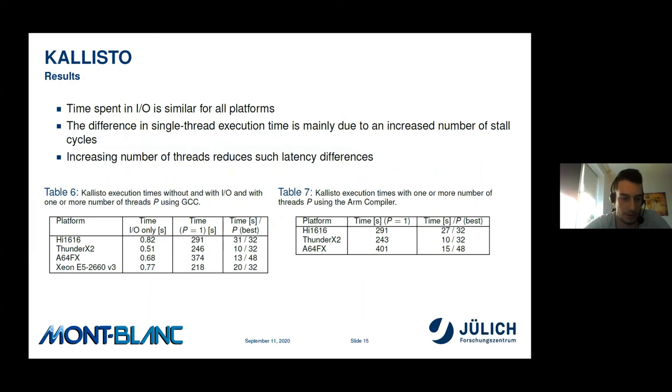Now, here are some of the results for Kallisto. Tables 6 and 7 show the results for all platforms. On the left are the results obtained with GCC, and on the right with the ARM HPC compiler. For reference, we also show the time spent in I/O. This was measured with a benchmark that mimics the I/O behavior of Kallisto. We see that the time spent in I/O is similar for all platforms. Here we can also observe significantly different execution times when using only one thread.